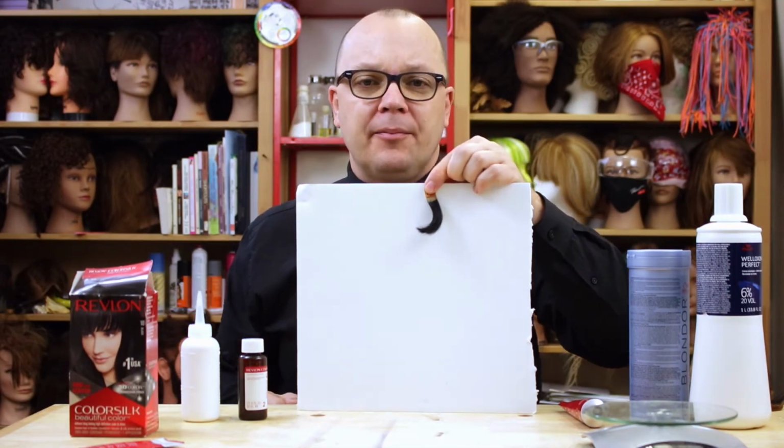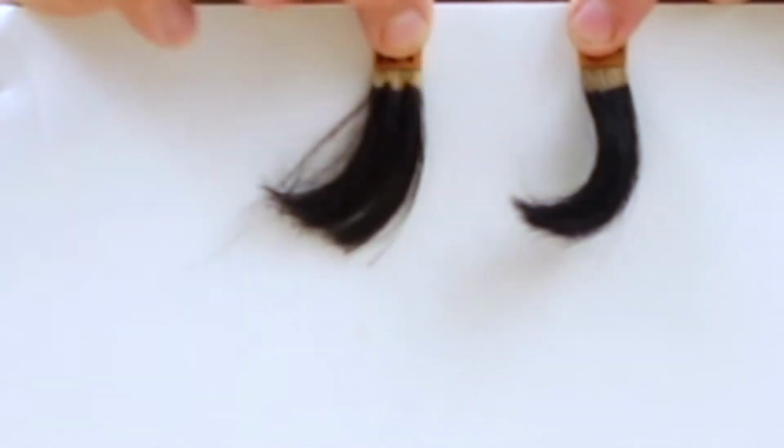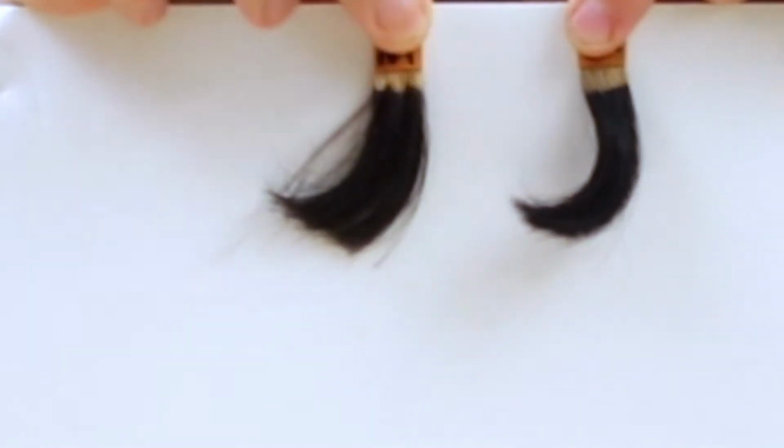That's pretty black. Let's compare it to Matrix SoColor 1in, which is Matrix's deepest black as well. To me, the Matrix one does look slightly lighter and in a way browner.